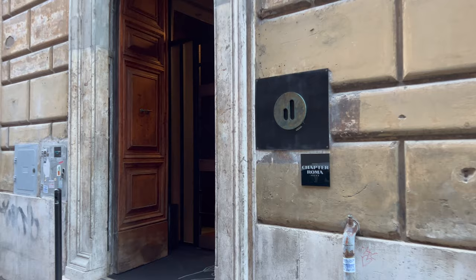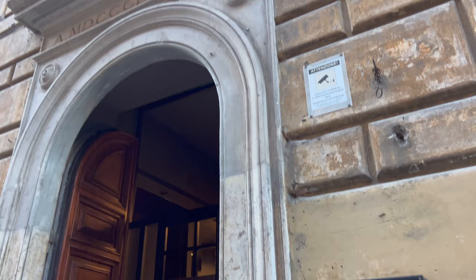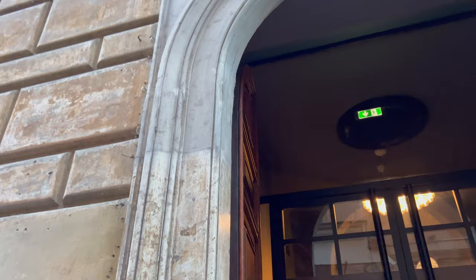The entrance is certainly understated or just, well, hidden. I walked past it twice before actually finding the hotel itself. The location is the prime selling point here though, so let's take a look.